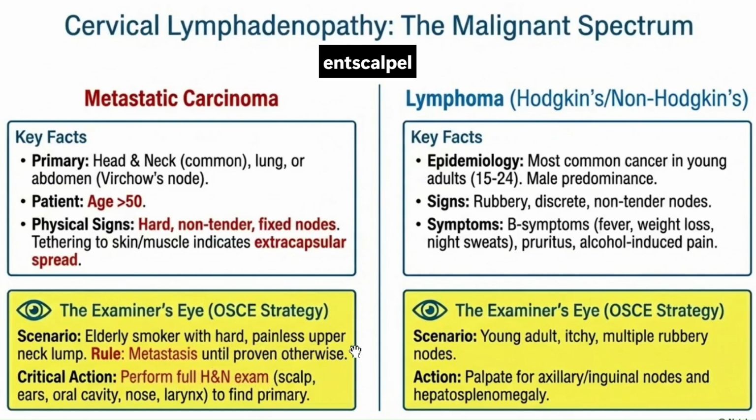It does, and that brings up a critical action from the guide. If you find this hard-fixed lump, your first instinct might be to just cut it out, biopsy it. But the guide says no. Why not? Don't you need to know what it is? You do, but if you just excise the lump, you're shooting the messenger. You have to find the source. The critical action is a full head and neck exam. Look at the mouth, the larynx, the ears, the scalp. You find where the enemy launched the attack from before you worry about the node.